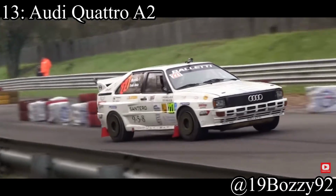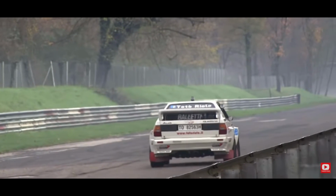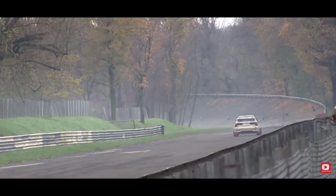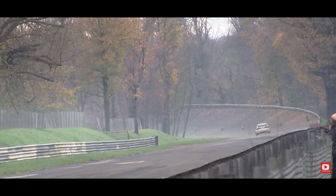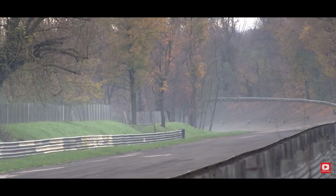Coming in at the number 13 spot is a car that I didn't even know was a Group B rally car until I did this research, the Audi Quattro A2. Now you may be like, this guy is actually a moron. He just put the Audi Sport Quattro. No, I didn't. I put the Audi Quattro A2. That's what I thought too. When I saw this car there, I was like, wait a minute, what? There were two Audis running, apparently.